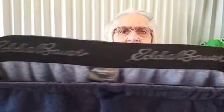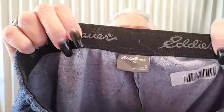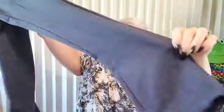Alright. And we got some jogging pants. That's what I call them. And they're by Eddie Bauer. And they have the Eddie Bauer band all the way around. And this is a size small. And it says Eddie Bauer lounge pants. So those are cool. Yeah, I like these. Nice.